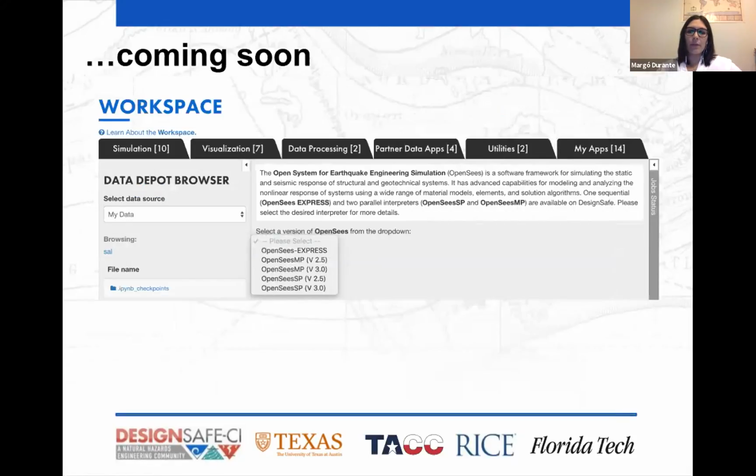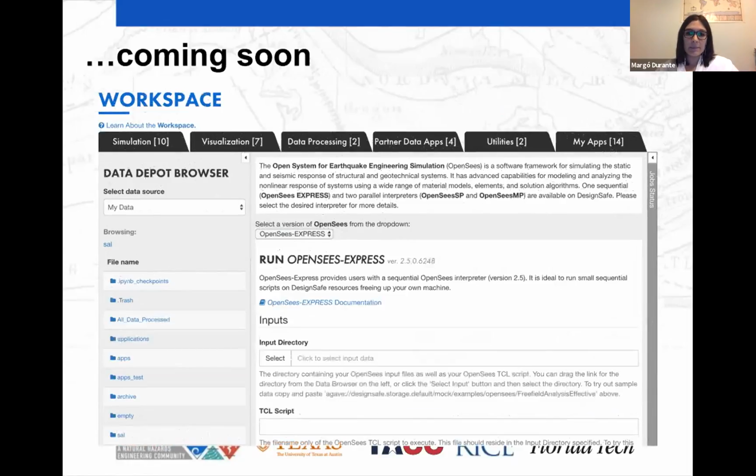In particular, if you click on OpenSees, you will first find a small description of what OpenSees is and what it is able to do, and then which interpreters are available on the portal, with a brief description of which one to pick if you are not familiar with the portal, and also the names of the different interpreters. After that, you can select the desired application from a drop-down menu. Once you select a specific application for your analysis, you will find a small description that underlines what I was just telling you.